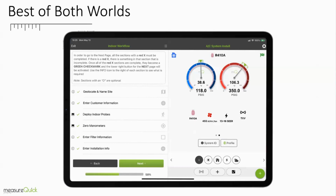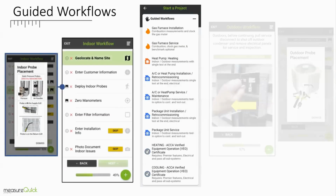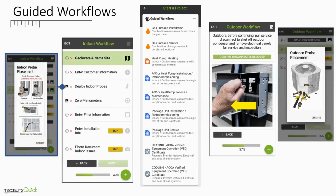So I need to know that this was installed correctly, and you need to prove it somehow. So this is a step-by-step method. This is kind of what it looks like. These are all in the center. There are your projects that we have that are all guided workflows. Over on the left is one of the pages, so the last page.